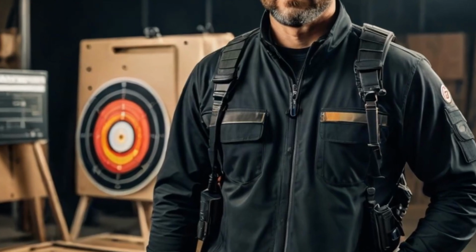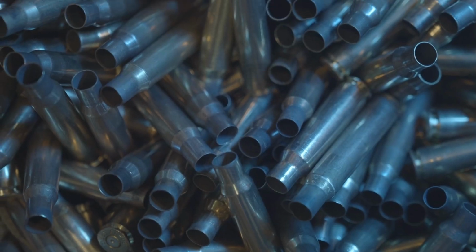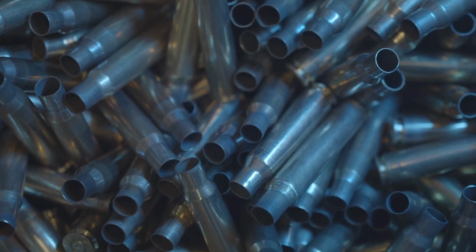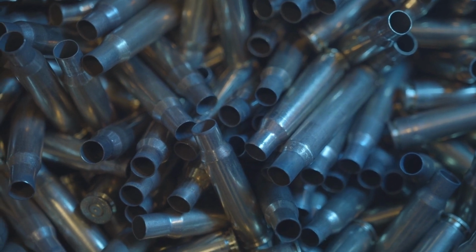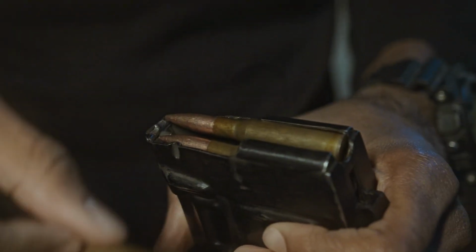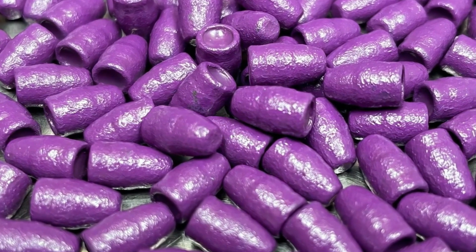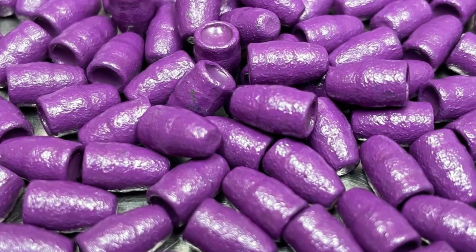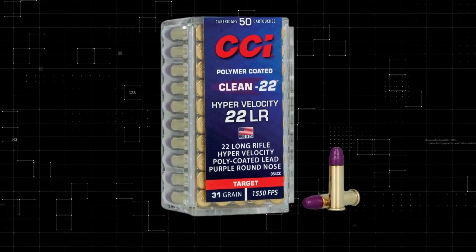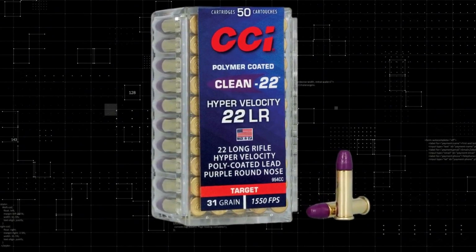In terms of price, it's a bit more expensive than the cheapest 22LR options. But you're paying for the specialized polymer coating and CCI's well-earned reputation. If you're using a suppressor, the reduced fouling could be worth the extra cost, as it helps keep your suppressor cleaner and performing optimally for longer. Clean 22 Hypervelocity is a solid choice for shooters who want a blend of speed, accuracy, and reduced maintenance.